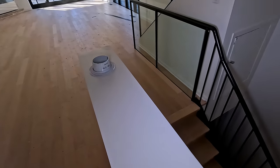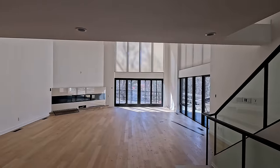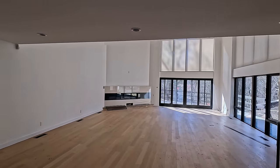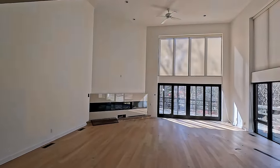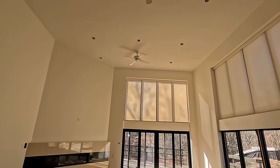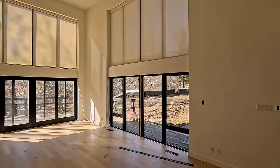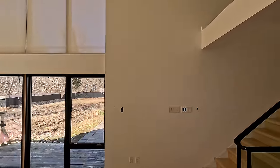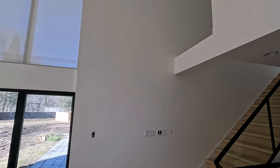Whoa, I was wrong. There's a basement. Awesome. But look at the size of this room. And look at that. Whoa. Now that's a grand ceiling. That's got to be 20 feet. Let's see a little bit through there where the stairs are.